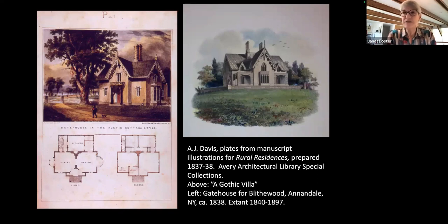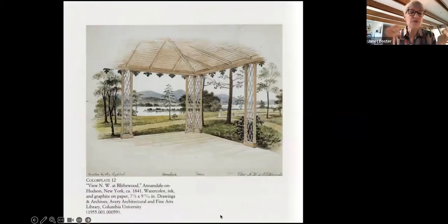and brought Davis certainly fame and the ability to do other larger commissions. So he did have a good architectural practice for a time, but the book didn't work for him the way he might have anticipated. Here's another drawing he did for Blythewood, where he ended up designing the whole estate and the gatehouse and the caretaker's house and a number of accessory buildings.